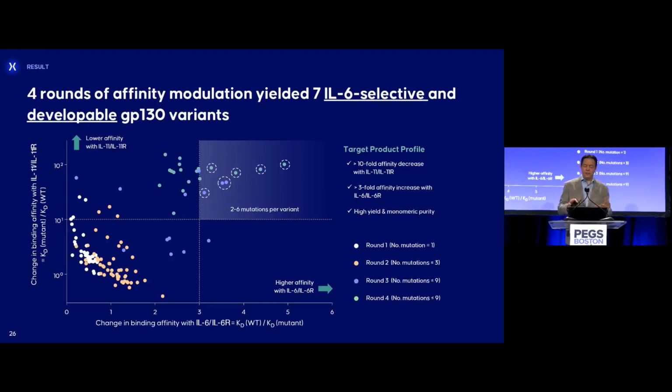So here's the take-home message from this effort. After 4 rounds of affinity modulation, we actually yielded 7 different IL-6 selective variants that were all developable. These were GP130 variants. And the way this data is plotted, these little dots moving up and to the right are good, and you can see in the top right-hand corner here, there were several variants that fulfilled our TPP. And these are all color-coded so that you can see from round to round, we continue to get progress moving towards our target product profile.